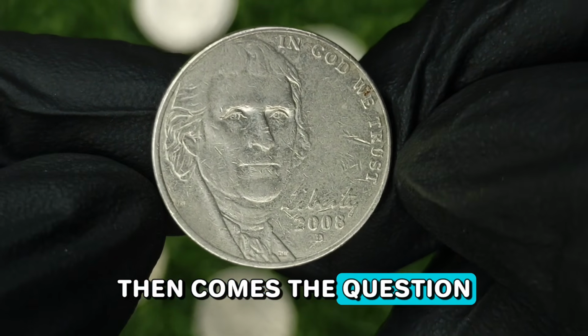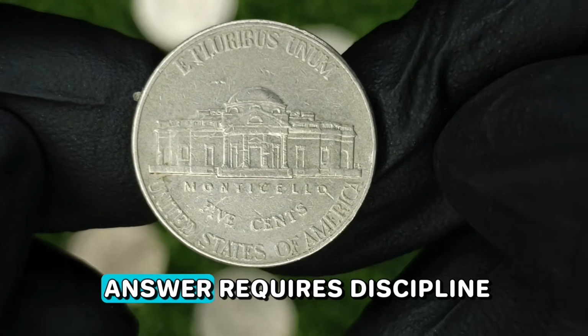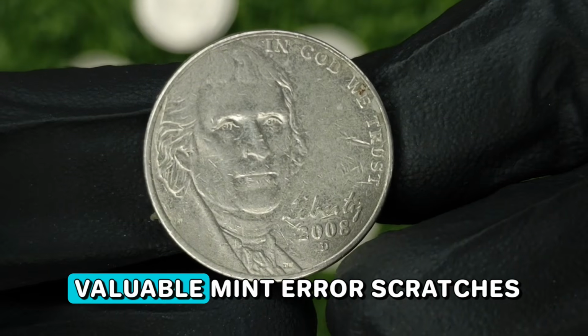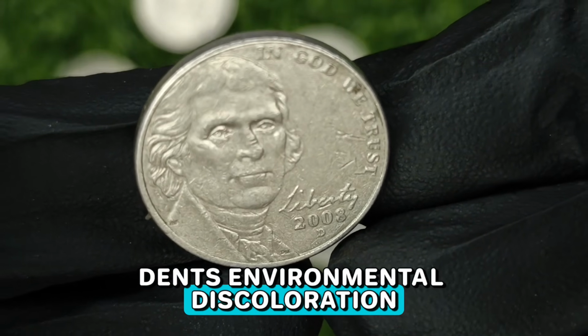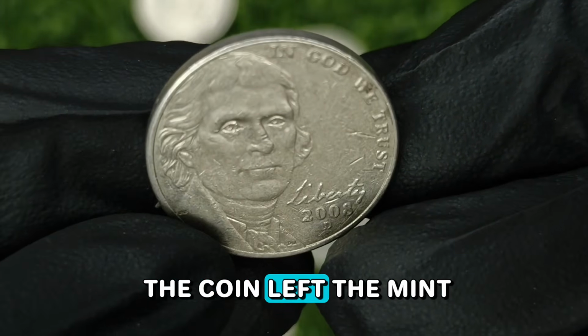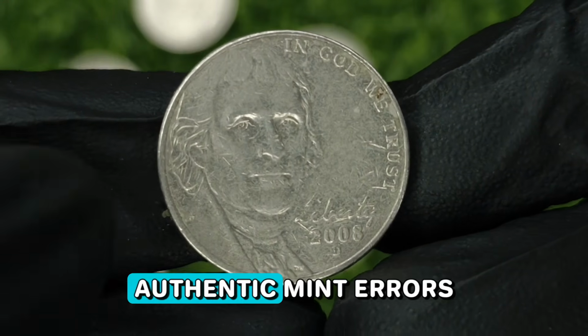Then comes the question every collector eventually asks: what about errors? The answer requires discipline. A strange-looking nickel is not automatically a valuable mint error. Scratches, dents, environmental discoloration, machine doubling, and damage occurring after the coin left the mint can easily be mistaken for genuine errors.